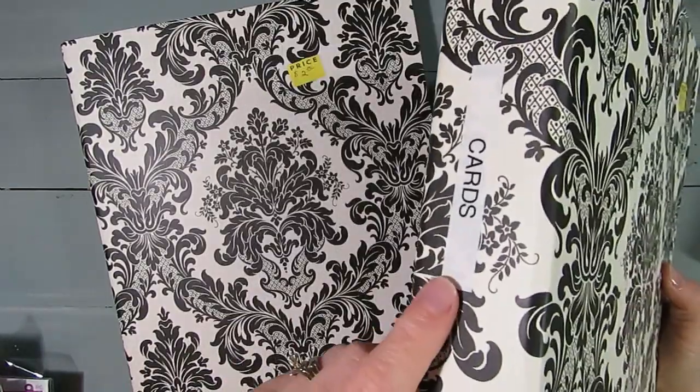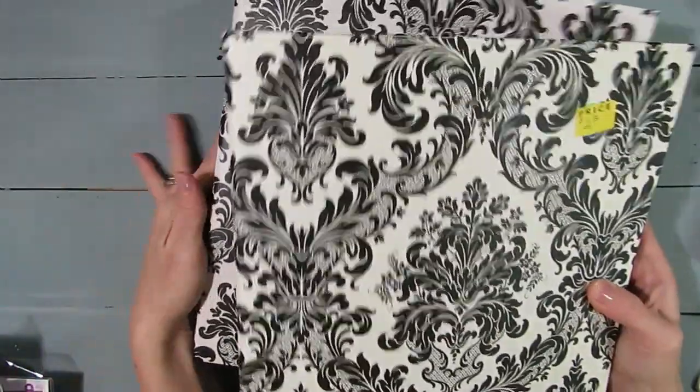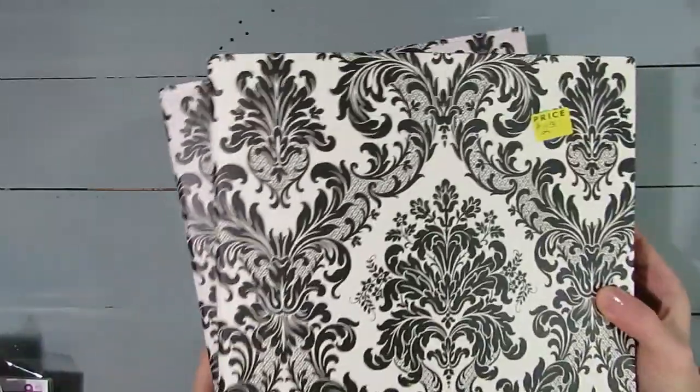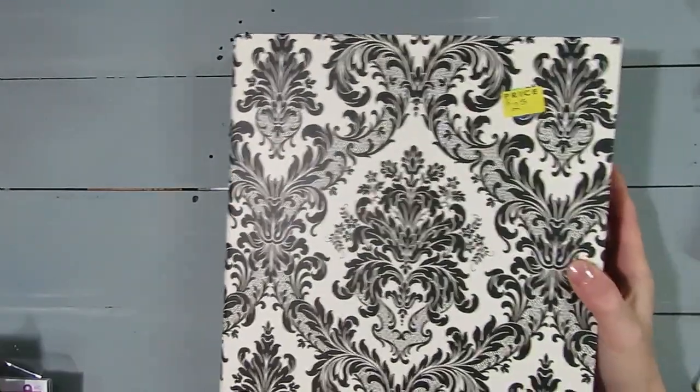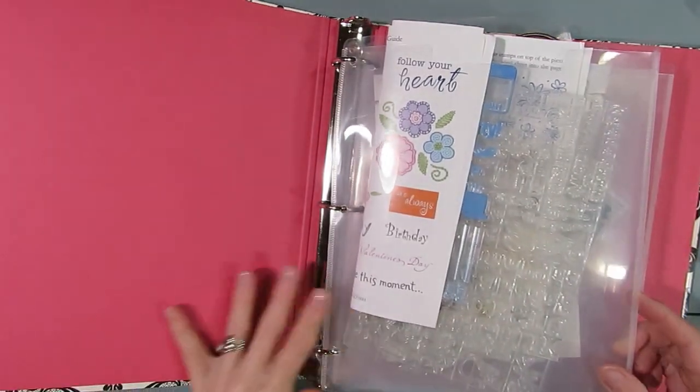This one, the person had labeled as ones you'd maybe use in cards. And this other one says journals and borders. So it's full of those. And again, I only paid $2 for this whole binder full of stamps. And they're all unmounted stamps.